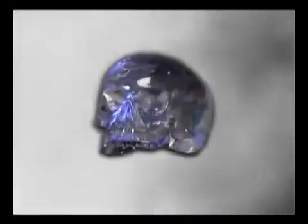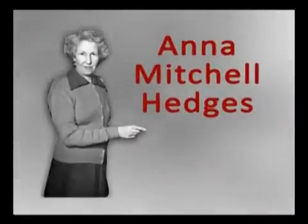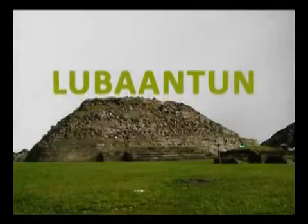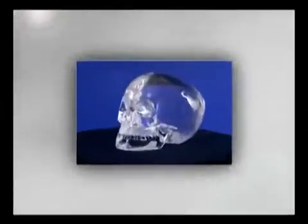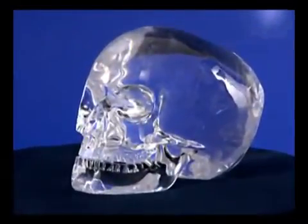The secret of the technology used in the crystal skulls has still not been unraveled. On January 1st, 1924, Britain's Anna Mitchell-Hedges discovered a crystal skull beneath an altar in a pyramid temple in the lost Mayan city of Lubaantun. The skull was the same size as a genuine human skull and consists entirely of transparent quartz.